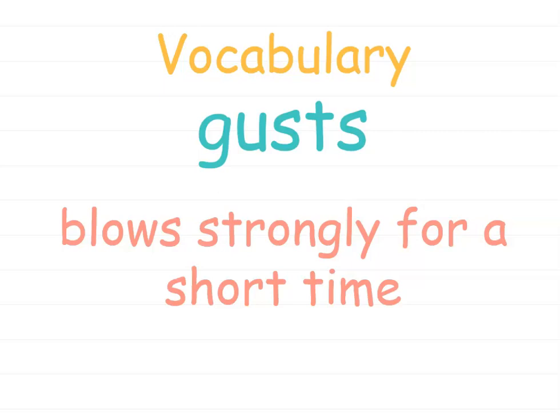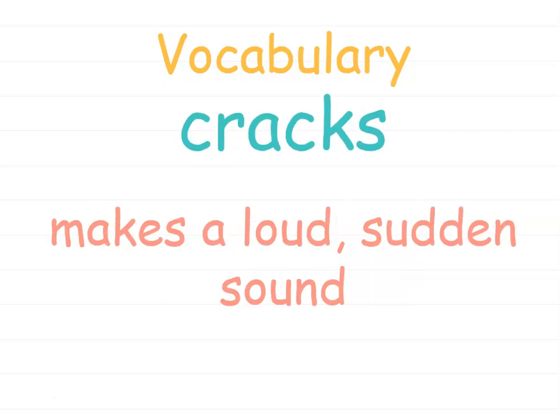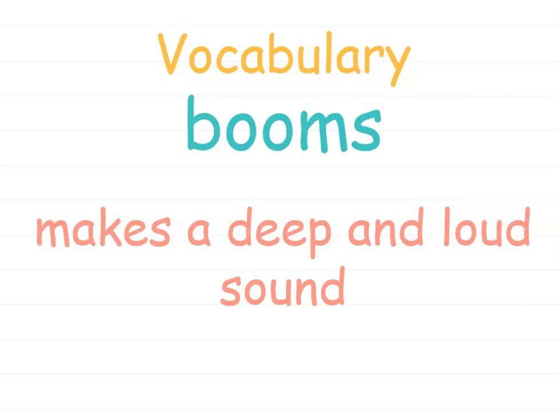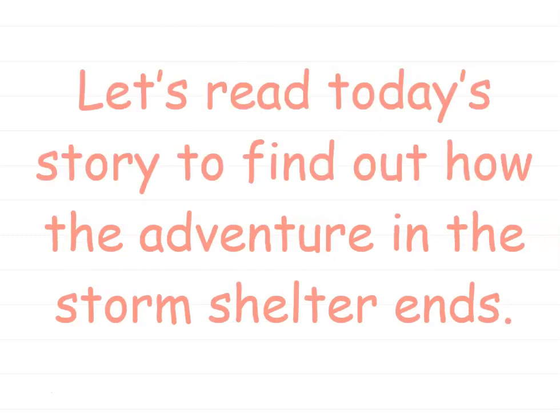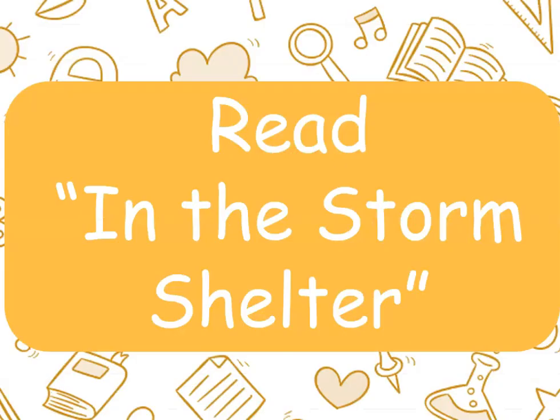Let's look at some vocabulary. Gust blows strongly for a short time. Cracks makes a loud, sudden sound. Booms makes a deep and loud sound. Peeks looks at something from a hidden place. Let's read today's story to find out how the adventure in the storm shelter ends.